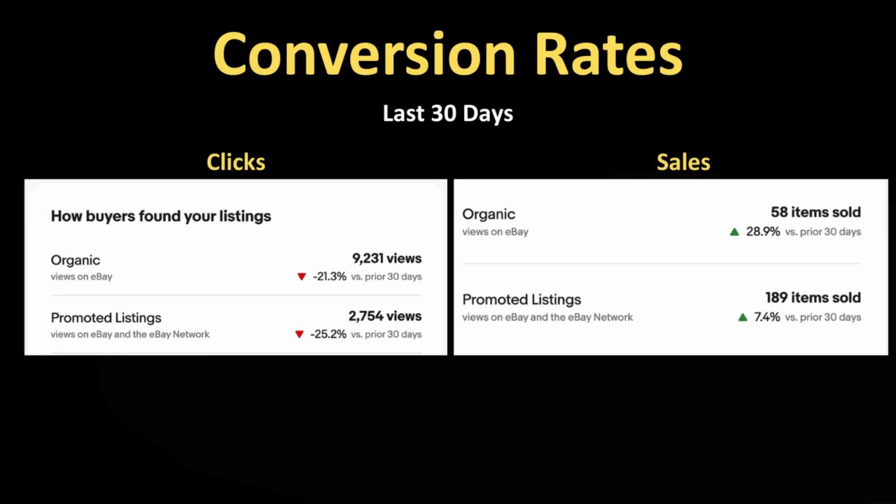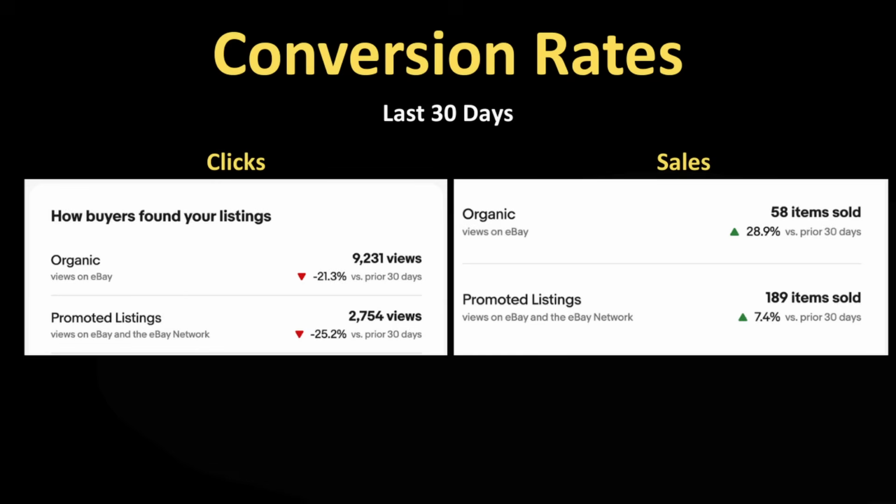I had a ton of clicks that were organic, 9,231 clicks organically. Promoted listing clicks on my listings, 2,754. Now you've got to remember, a click is just a click. This is somebody just browsing a listing. They may leave, they may never buy an item. But when you look at the data of the sales, even though my organic listing views were so high, I only had 58 items that went on to sell organically. And with promoted listings, the views were so low, yet my sales were super high.